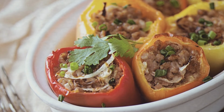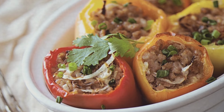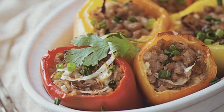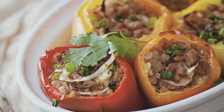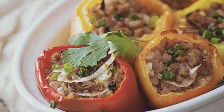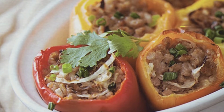Even today, stuffed bell peppers hold their ground. They've been reborn in countless ways: vegan, keto, quinoa-filled, or spiced up with global flair. But the spirit remains the same: a complete meal that celebrates simplicity and resourcefulness. Every bite whispers of a time when dinner didn't need gadgets, just a good idea and a hot oven.